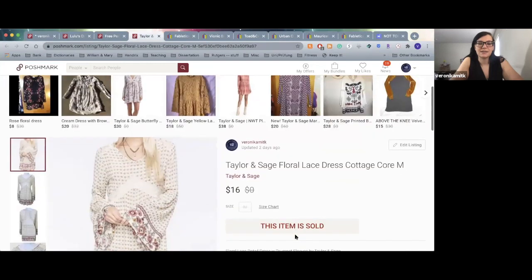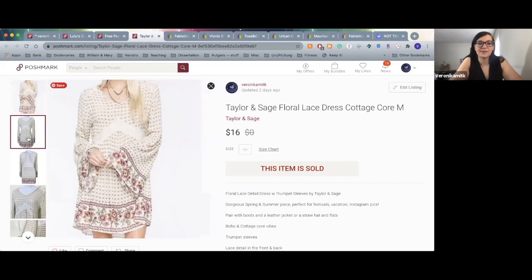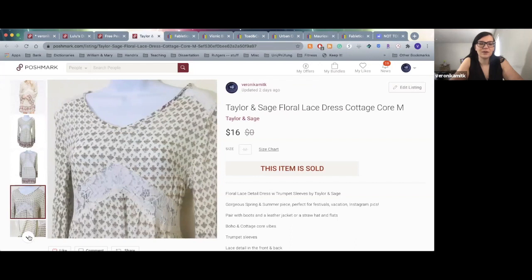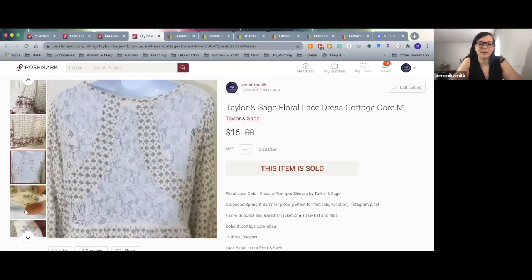And then this Taylor and Sage floral lace dress, and I put it in cottagecore. I absolutely love this. It got a good bit of attention, but nobody wanted to buy it, and I got it from the bins several months ago. I want to say last summer. I had this little lace accent back here. Really, really pretty. So I'm happy it sold in a bundle because I was worried I would have to let it go for really, really cheap. It was already down to $16.